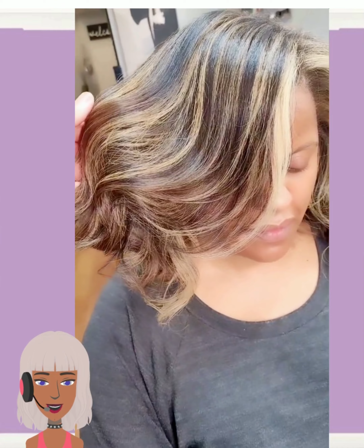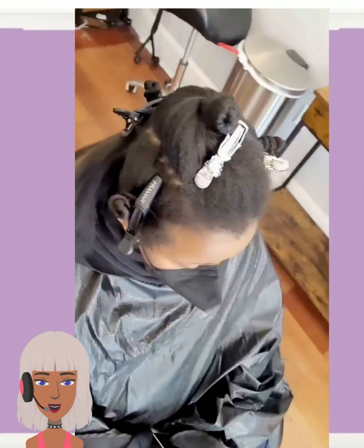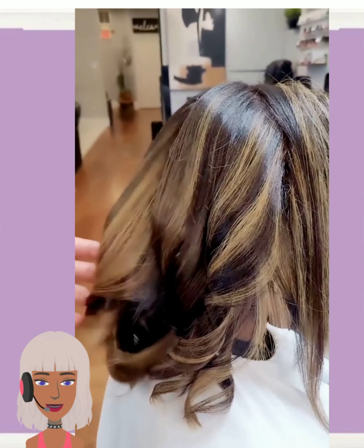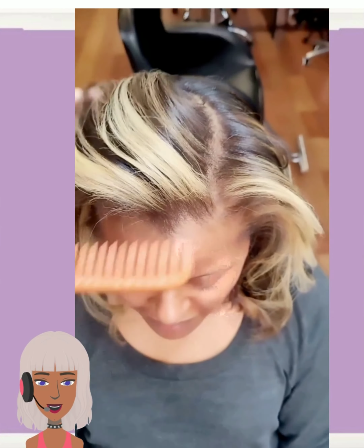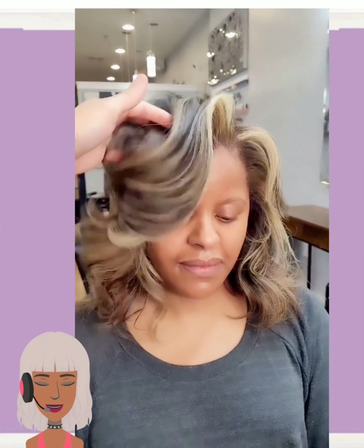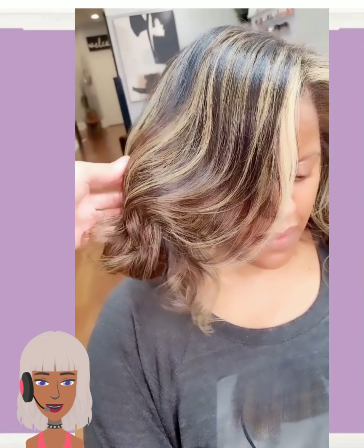Next up, we have this gorgeous dimensional blonde bob style. Really pretty mix of chocolate and blonde and black. Gorgeous, and I love how the color really frames her face beautifully, accenting her yellow undertones. Very pretty.